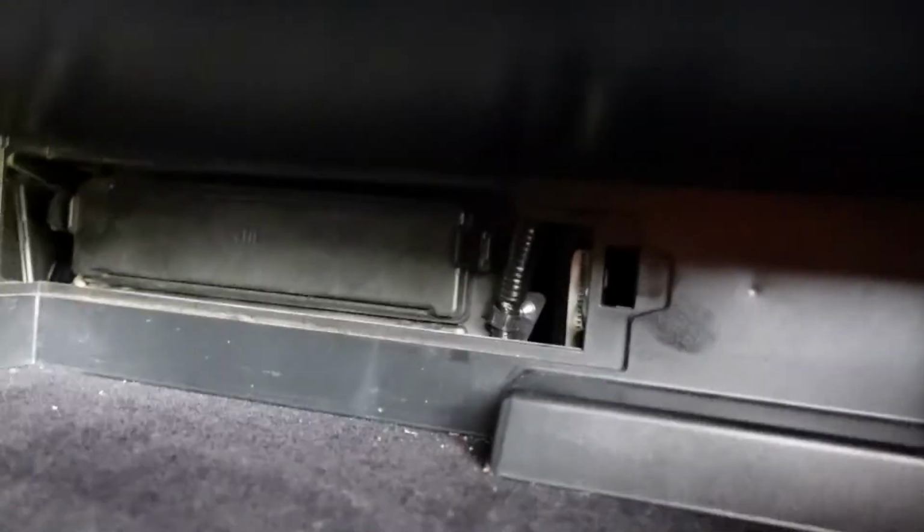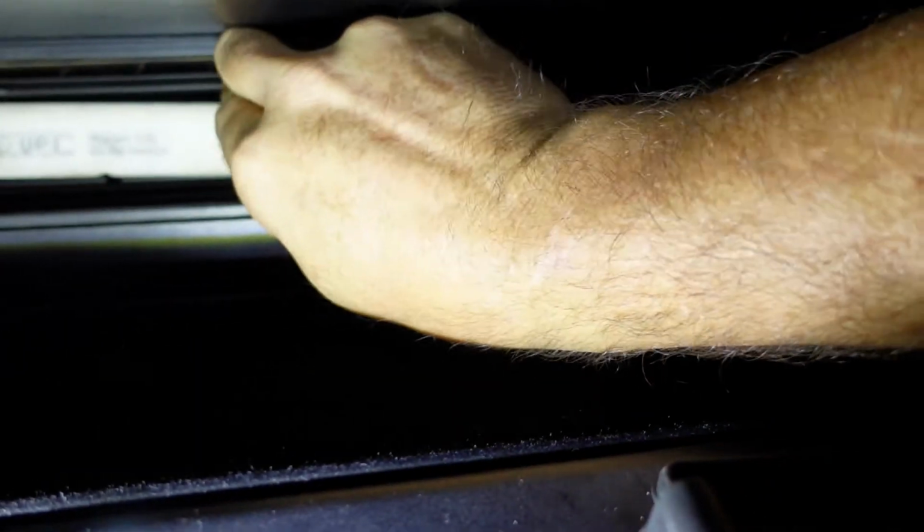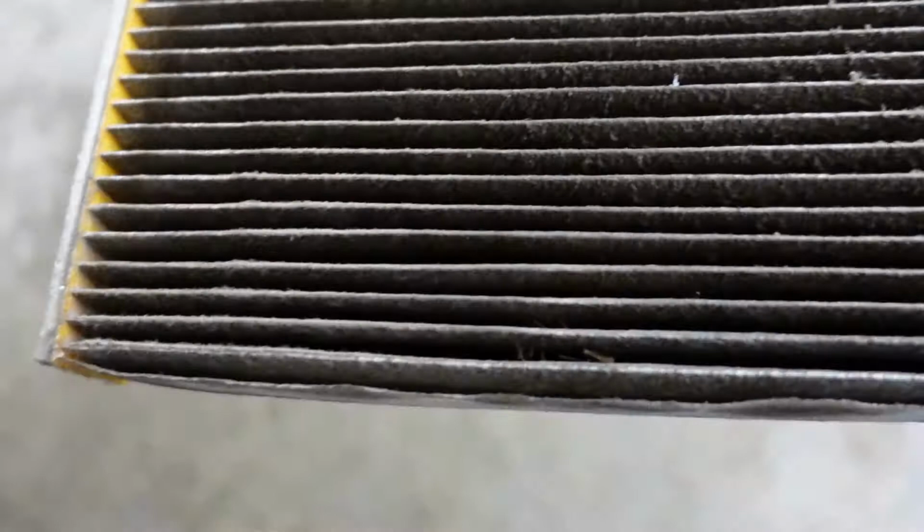Let's see if we can get to the cabin air filter. Now this comes apart. There it is. Yeah. Wasn't too bad. Let me go get a light. Alright, let's see what we got here. Oh boy. Well, I don't think it looks quite as bad as the one in the Honda was. Let's see. Come here. I need a handle. Oh, there it goes. Okay. Yeah, that's horrible.